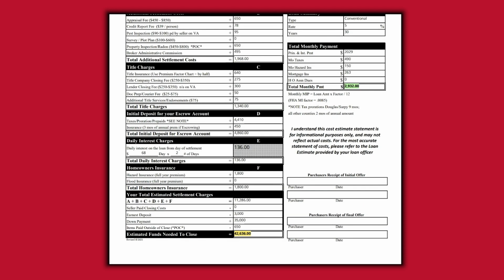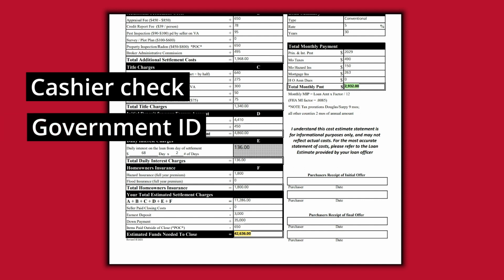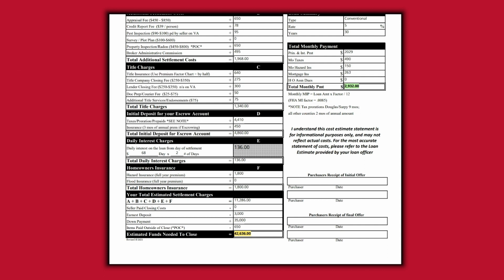So as you can see, right before closing, you're going to get another one of these statements from your lender, and it's going to really pin down exactly what you need to bring to closing. Now, when you bring that check to closing, you're going to want to make it a cashier's check, and when you show up to closing, you're going to need a valid government ID. And so you'll get another statement right before closing showing you the exact numbers. They'll really pin down exactly what your payment is. The key word is it's an estimate.